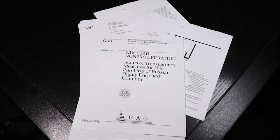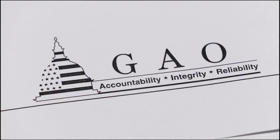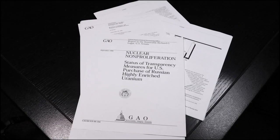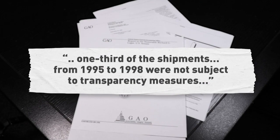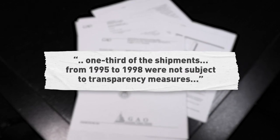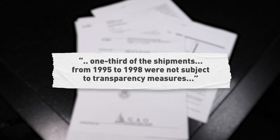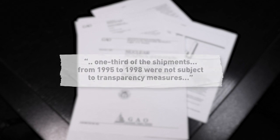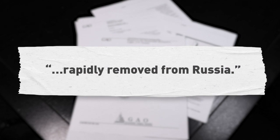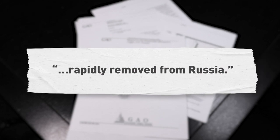But according to this 1999 GAO report, concerns about the Russian material ratcheted up. The report noted 1/3 of the shipments from 1995 to 1998 were not subject to transparency measures, meaning the shipments were not thoroughly examined. And the GAO added there was a deliberate decision by the U.S. government to have the radioactive material rapidly removed from Russia.